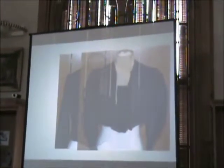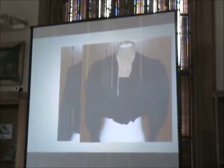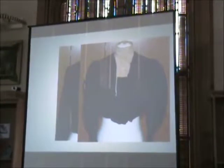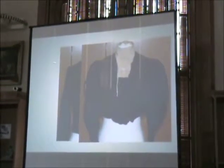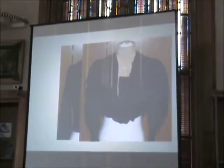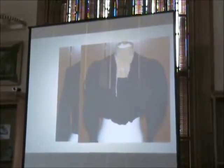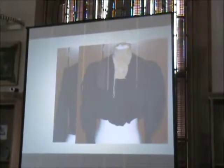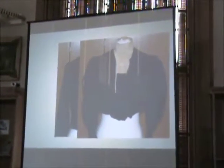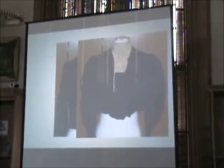Next, this is a black wool bodice with an underbodice of polished cotton. It has a pigeon front and hand-stitched applique. The centerpiece here has little eyelets and hooks, and it hooks into place to give it that tailored look. And then the pigeon fronting is almost like a dickey, if you will, and then it hooks in the back as well.